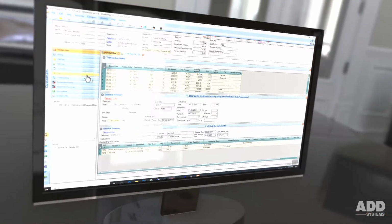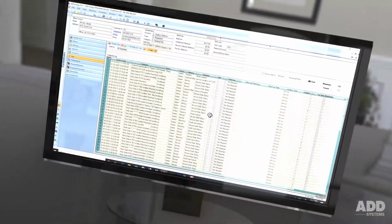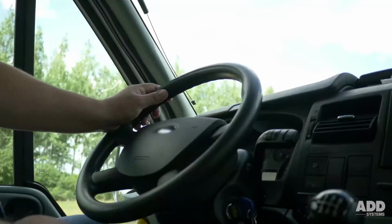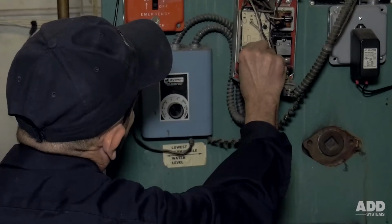Add Energy E3 has improved our business by being able to communicate with our customers through customer service, giving them on demand the information that they need real time. If a customer calls up and says, "Where's the technician?" we can tell them, okay, he's been dispatched, he's in transit, he's on site, and I think that has improved our communication to the customer.